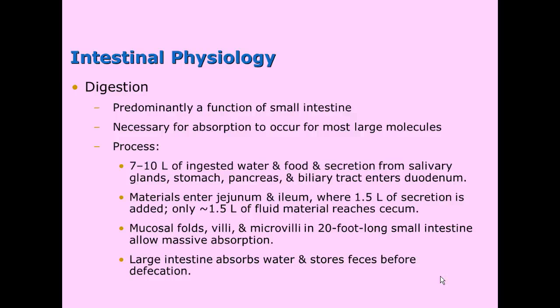The materials enter the jejunum and ileum, where 1.5 liters of secretion is added, and only 1.5 liters of fluid actually reaches the cecum, or the next point. The mucosal folds, villi, and microvilli in their 20-foot-long small intestine allow massive reabsorption of all of this water, etc. So the large intestine absorbs water and stores feces before defecation. So that's how you hang on to your water. That's why you become so dehydrated when people have diarrhea.